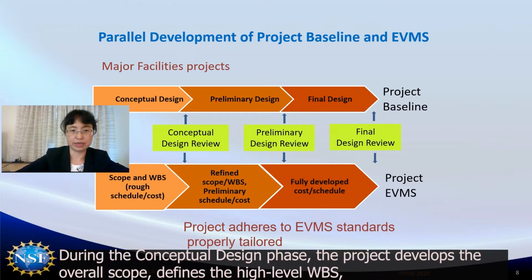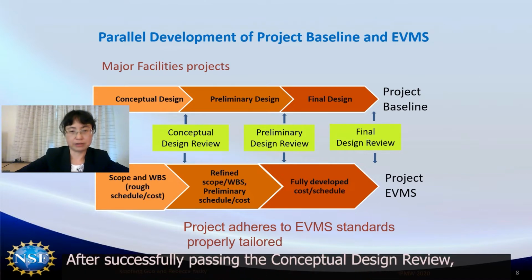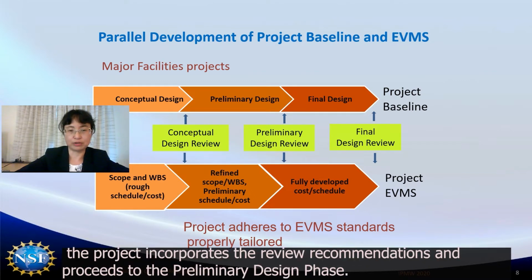During the conceptual design phase, the project develops the overall scope, defines the high-level WBS, and the system functional requirements. The project also comes up with a rough estimate of schedule and cost. After successfully passing a conceptual design review, the project incorporates the review recommendations and proceeds to the preliminary design stage.